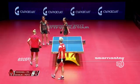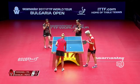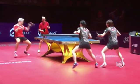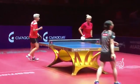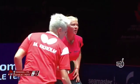Nice adjustment from Ekholm. Similar serve. This time she's ready. Racket head up, comes over the ball for the kick bounce. Back of the table. Didn't want to get in too close in case the serve came long. Good anticipation, good thinking from Ekholm.